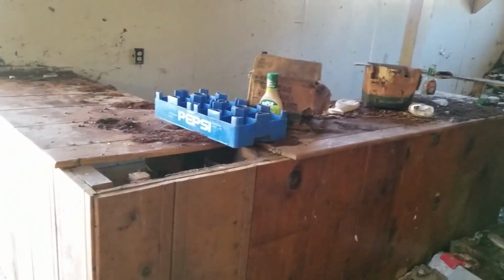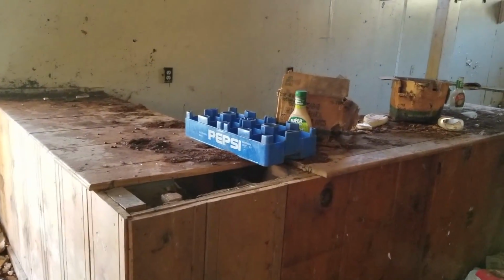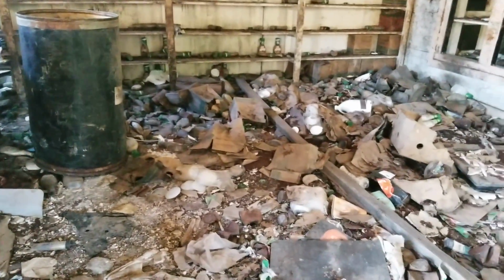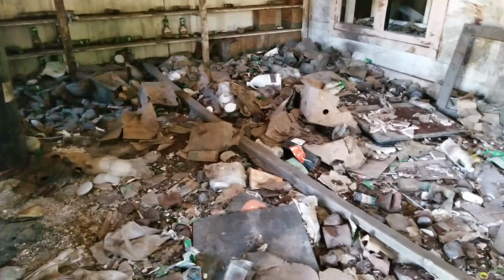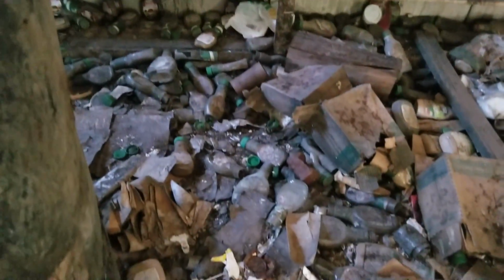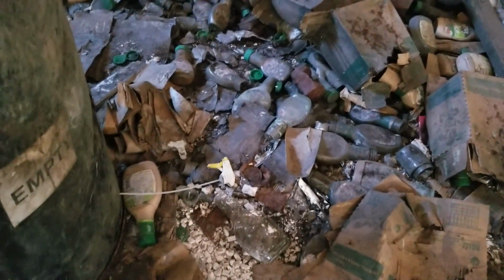It's like there's this counter here or like the front desk or something. Man, look at the floor. The floor is just covered in toxic waste, okay? Remember the Toxic Avenger? They could have just shot that here. It's really even hard to walk on the ground because weirdly, it's covered in salad dressing bottles.